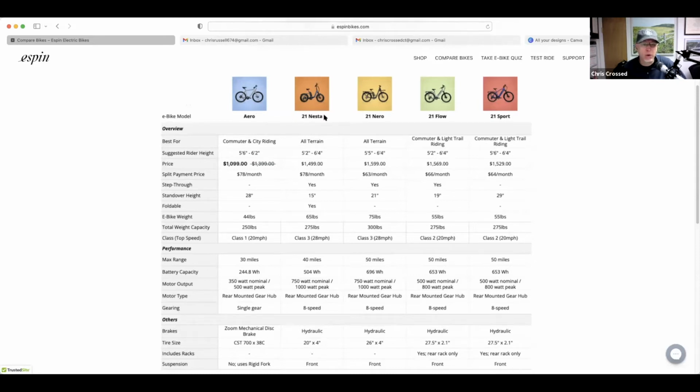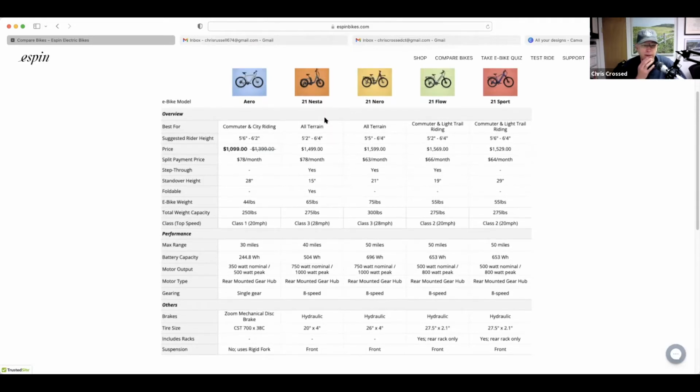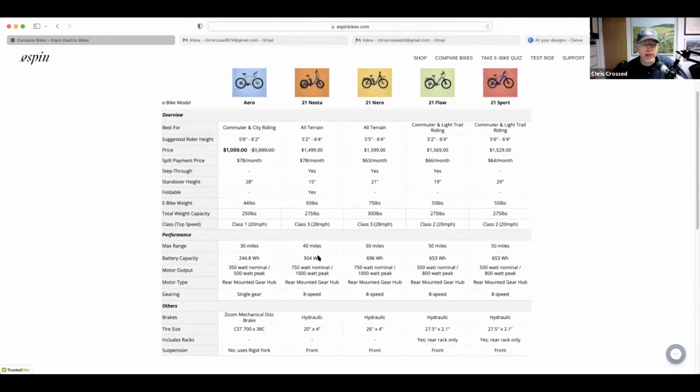The Nesta is their folding fat tire e-bike. I just saw a good review on this, I think it was by Pierce over at Electric Bike Report. He really gave it rave reviews. It climbed hills really well, with a pretty powerful 750 watt motor on there. Max range of 40 miles. What was interesting in that review that Pierce did was they did the max range test. In PAS1, they got 69 miles out of that 10.5 amp hour battery. That's amazing. And in PAS5, I think they got 29 miles total. So he was pretty impressed with the range on that Nesta.